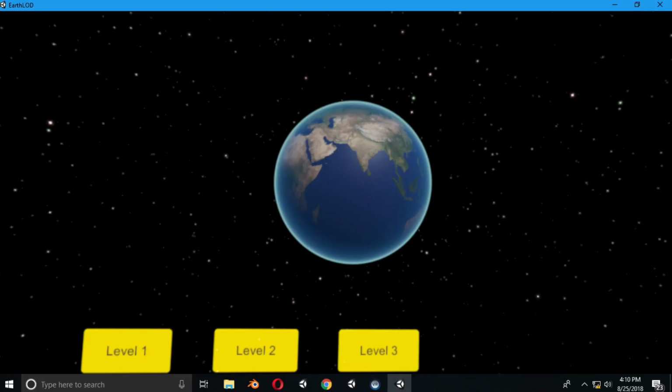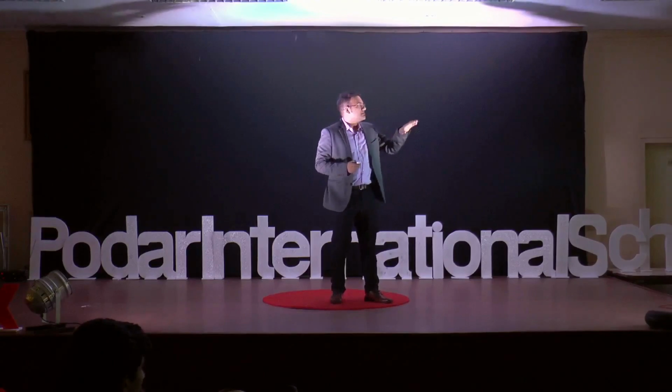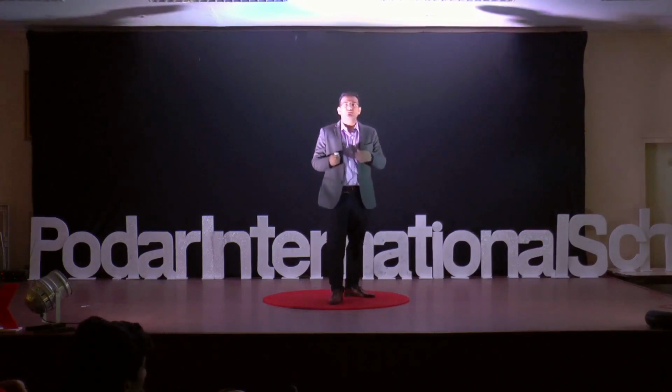We have done a lot of research, and then we have also come up with a Google Earth sort of application. These are the real screenshots from the application. You can literally go on top of the Everest. This is real data generated from the satellite images, and you can teleport. You can see the controller which you can hold in your hand while you are in VR, and have a look at the altitude at which you are in. This is what the experience is.